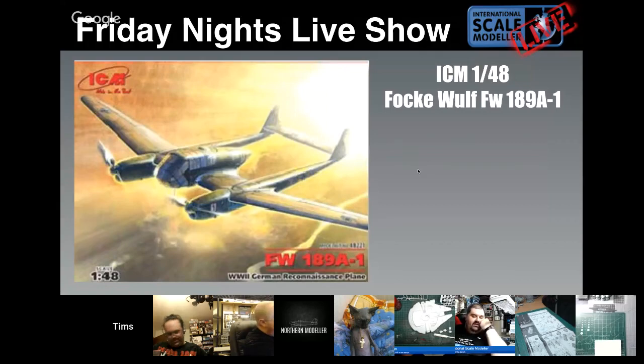Now I found this box art when I was having a hunt around on Scalemates the other day, but I've not actually seen the kit, so this might be one to come out. 1/48 Focke-Wulf 189. The only one I know is the actual Great Wall Hobby one. Bad picture box art, but I like the kit. I know HPH do a 1/32 one. Yes, they do. Gorgeous. Their ISM stuff's been quite decent, so if they can bring that along on the He 111, that'd be brilliant.